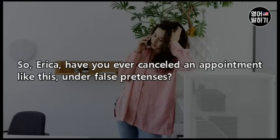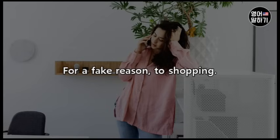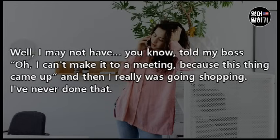So Erica, have you ever canceled an appointment like this under false pretenses? So for a fake reason? For a fake reason to go shopping? Well, I may not have, you know, told my boss I can't make it to a meeting because this thing came up and then I really was going shopping. And I've never done that.